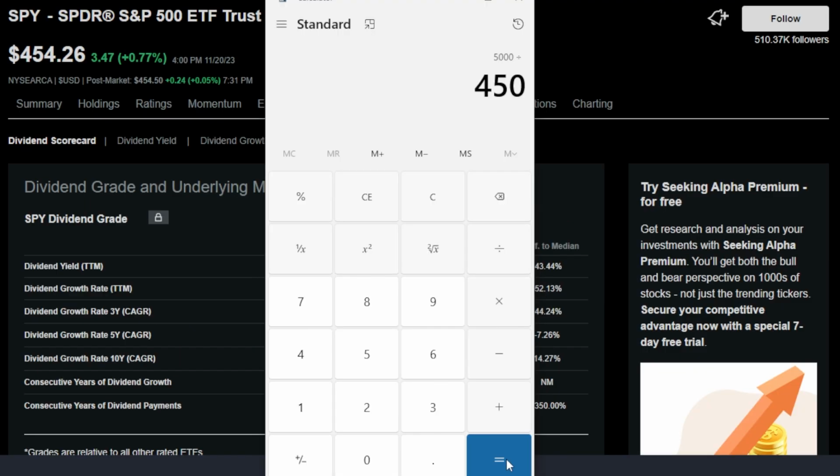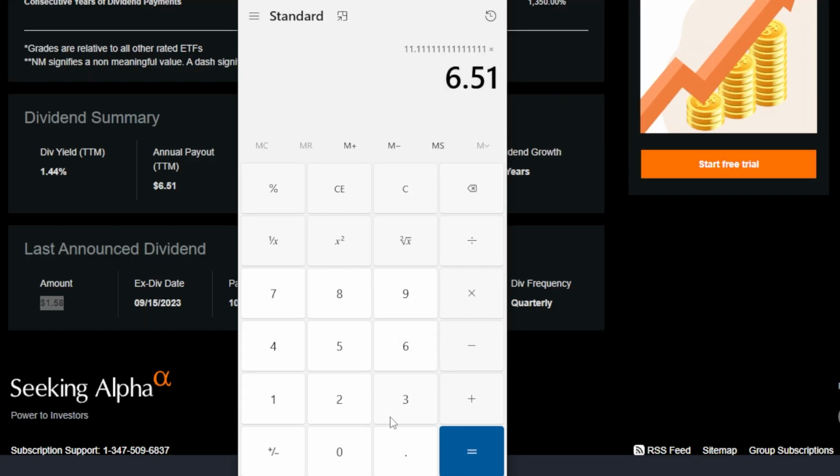Now, because the portfolio example we're talking about in this video is a $5,000 portfolio, an investor with around $5,000 to play with would only be able to buy around 11 shares of the S&P 500 ETF. Because the SPY ETF pays around $6.51 on a yearly basis, an investor would only receive around $72 per year in dividend income, or around $6.02 per month.